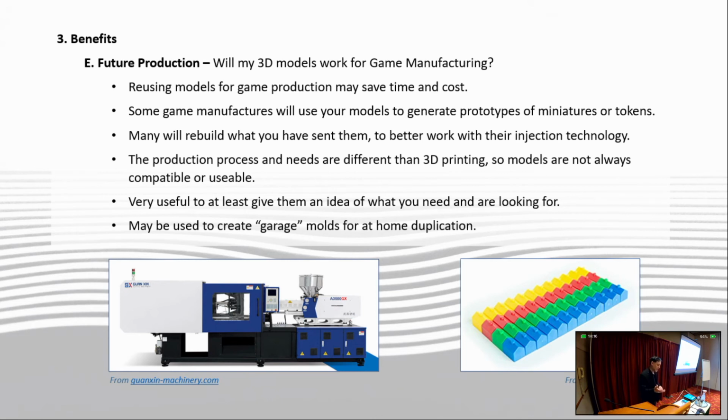In some cases, some companies can take that STL file that we talked about and use that to create the plastic miniatures. They may do that by actually using the file you sent them, or they may use it by taking that file and converting it into another program that they can use to create the plastic injected piece. Because as most of you probably know, a model for 3D printing is a completely different model than for plastic injection molding. They're two different processes.